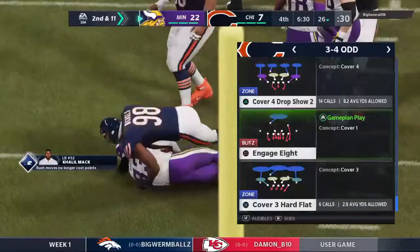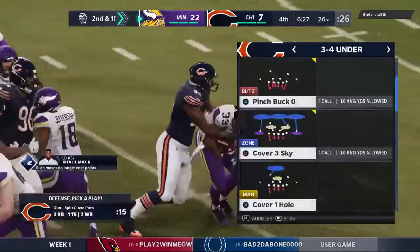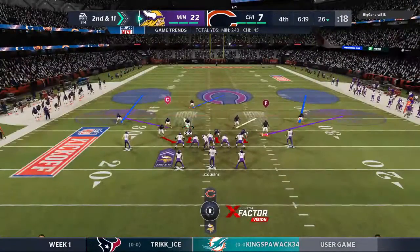Brings up 2nd and 11 at the 26-yard line. A loss of a yard there to start out. That leads to a 2nd and 11.